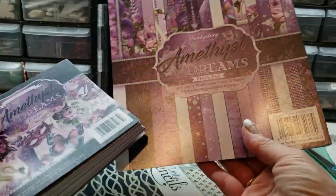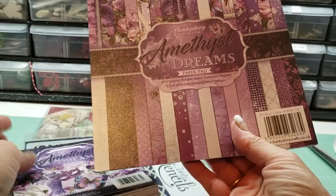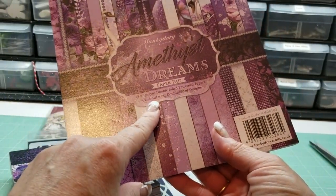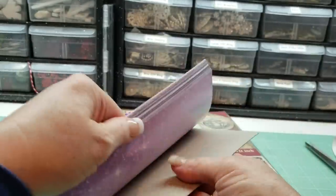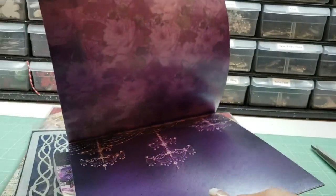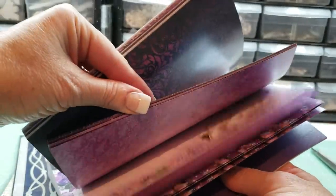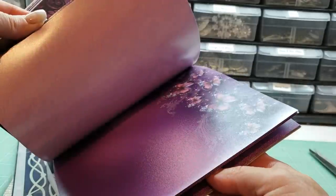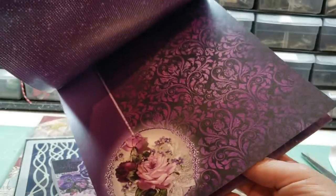And this is the paper pad that comes, well, it doesn't come with it. They're separate. This is three of each, 16 different double-sided designs. These are not double-sided, but these are. So let's have a look. Let's see if we can do it like that there. The butterflies. Yeah, I think this is going to be a mini album. Look at those butterflies. Holy Toledo, Batman. Look at that.